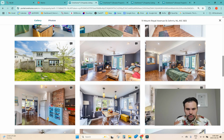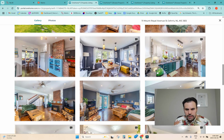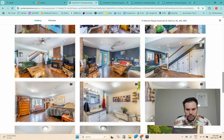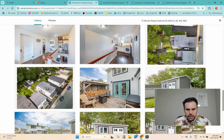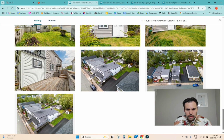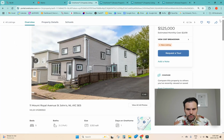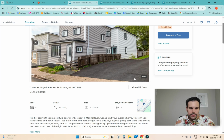Second apartment also looking very nice with the chimney and a decent kitchen, dining room, bedroom, bathroom. Nice backyard. So it's okay. So it is almost like two separate small houses. You got the gray one and the white one. It is unique, but in total it's 2,300 square feet and it's downtown.